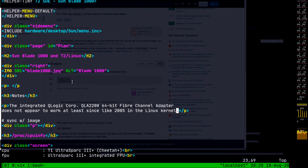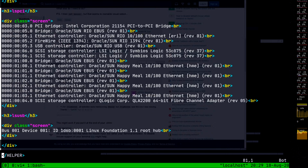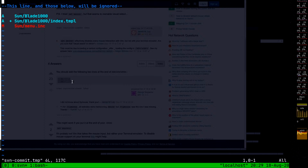Yeah, really pity the driver is there. Whatever is going on there with that. Yeah, introduction, Sunblade, nice. High-end, sophisticated, well built but certainly heavy. Sun 64-bit Ultra Station with built-in fiber. Also, it doesn't work. Anyway, that probably could work. Let's commit that as well.